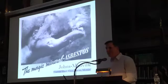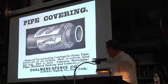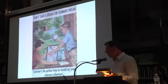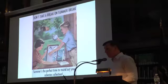It was the magic mineral, and it was touted for pipe coverings on steam, and this Chalmers Spence company. I looked to see what was there at 419 8th Street. There's a bar there now, so I thought that was appropriate. And there was a time when it was fun. Like, don't take a break for the summer. Summer is the perfect time to round out your asbestos collection.